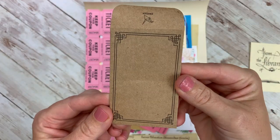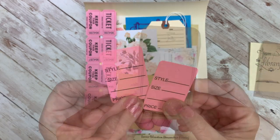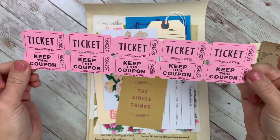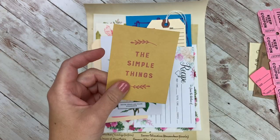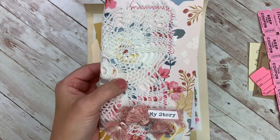There is 1 of those framed coin envelopes, 2 pink little price tags. Altogether, there are 10 tickets on here. So this is a strip of 10 pink tickets. This is a cut apart that came with the paper collection that I ended up using for my journal collection.